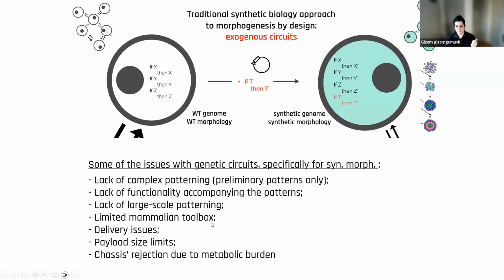And then everything really boils down to the toolbox being limited. That's the point I was trying to show with the Turing patterning circuit. Even in a 6 transcription circuit, you can have all your individual genes, but the toolbox really needs to be not only developed, but also the tools behave differently from chassis to chassis. And then delivery issues, some cells do spit out the synthetic circuits.